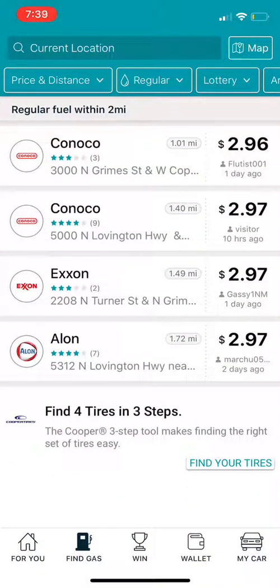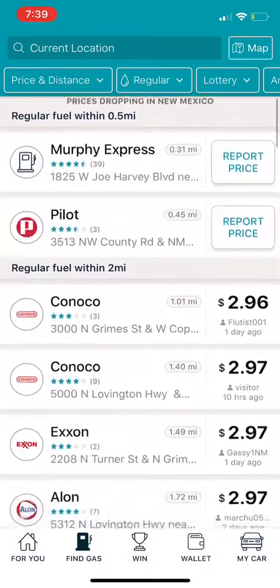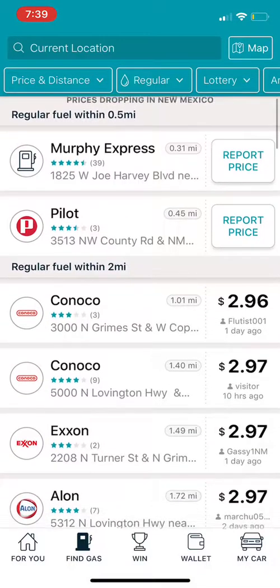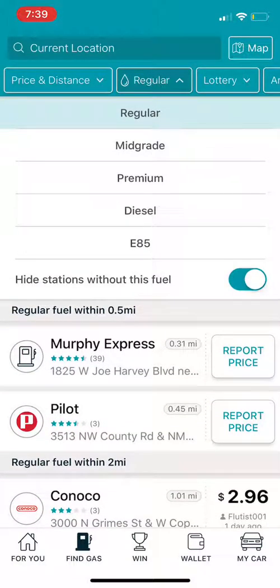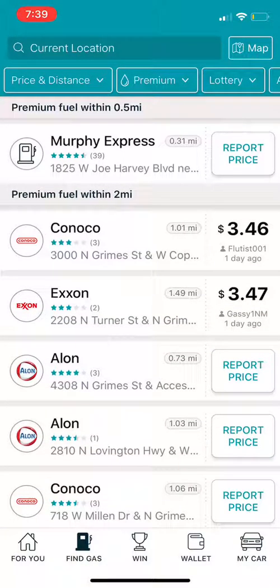Of course, you can see where we're at. A lot of these do need some reported prices. I'm not in a real popular city right now. But yeah, you can come up here, regular. You can tell it mid-grade. There's your mid-grade price.